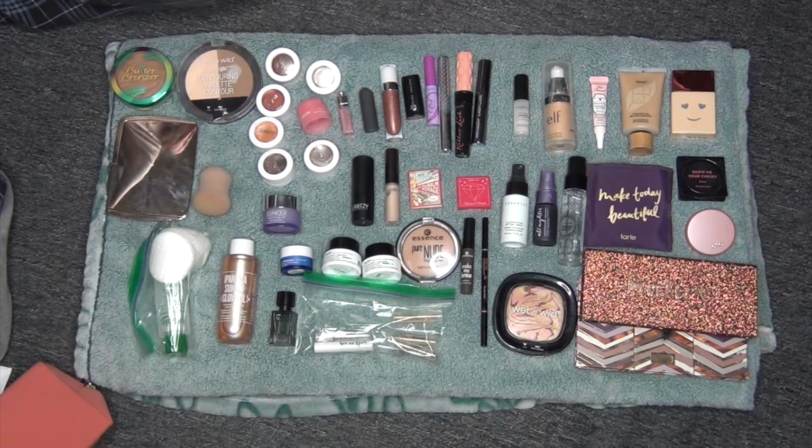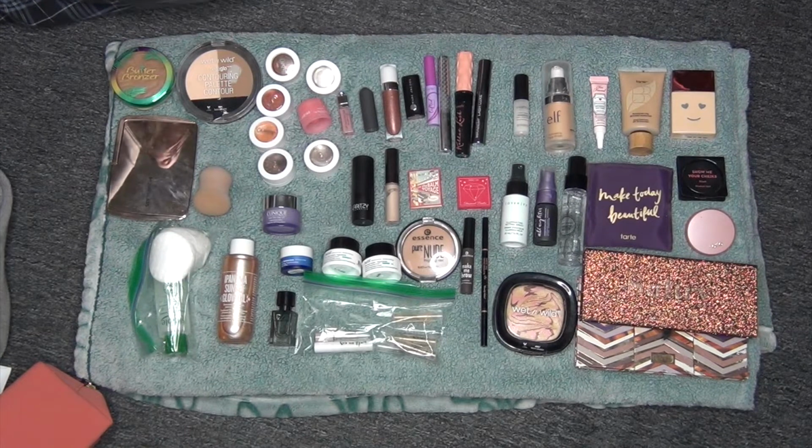By the way, my voice sounds weird because I lost it my second day of my cruise and it's a week later and I still haven't fully gotten it back. So I apologize about that, but I just wanted to show you guys before I put all of this away back in my collection, what I brought with me and what worked, what didn't, stuff like that.